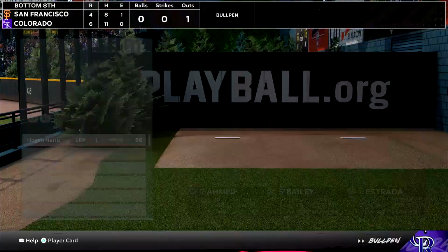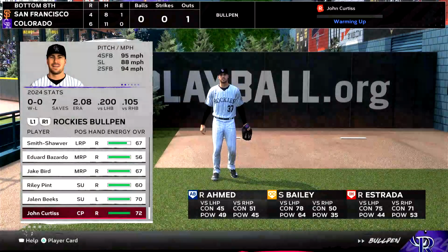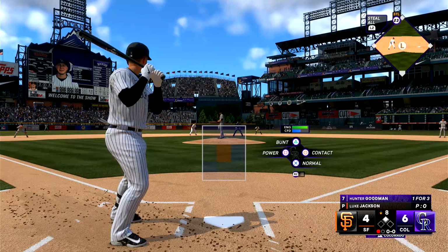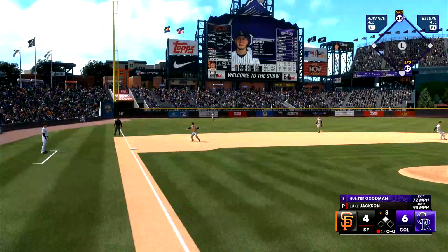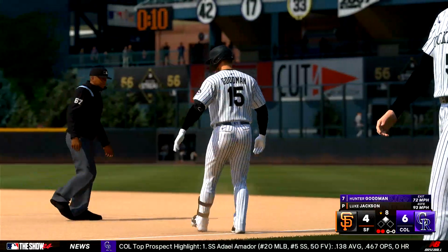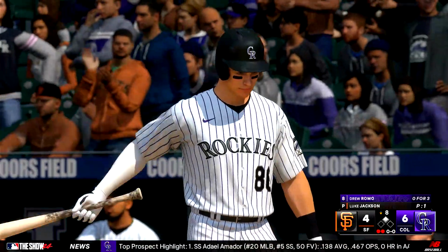One down. Hunter Goodman digging in for the Rockies. One for three. That's to third. Chapman sends it across to first. Out number two. The catcher, Drew Romo, digging in for the Rockies.